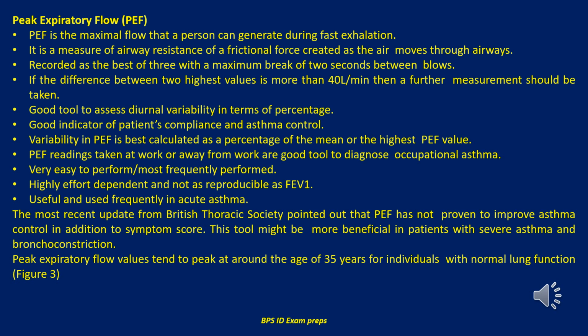The most recent update from the British Thoracic Society pointed out that peak expiratory flow has not proven to improve asthma control in addition to symptom score. This tool might be more beneficial in patients with severe asthma and bronchoconstriction. Peak expiratory flow values tend to peak at around the age of 35 years for individuals with normal lung function, as shown in Figure 3.